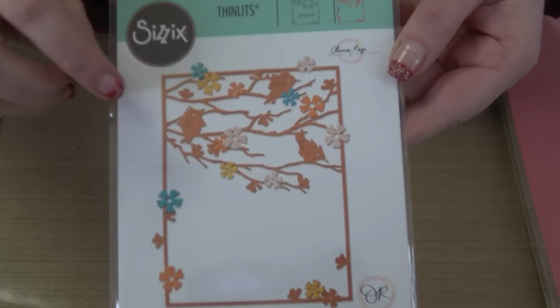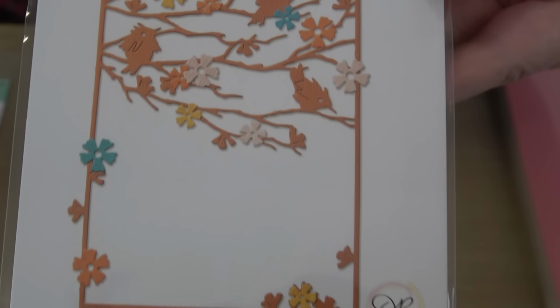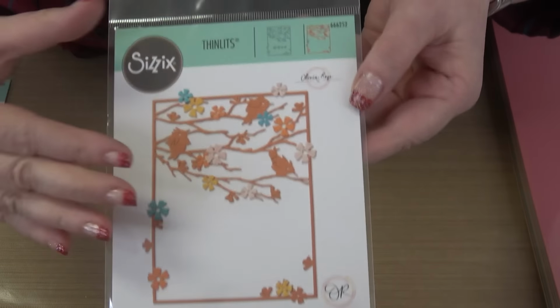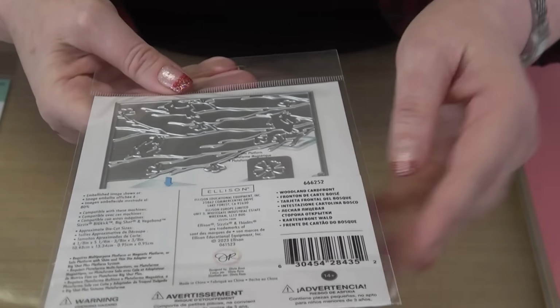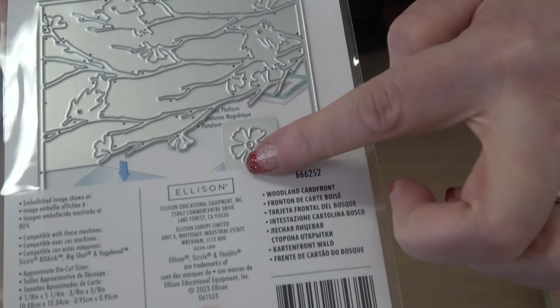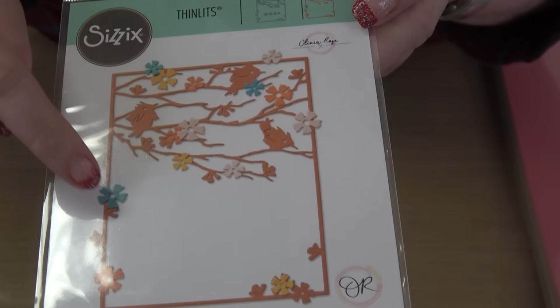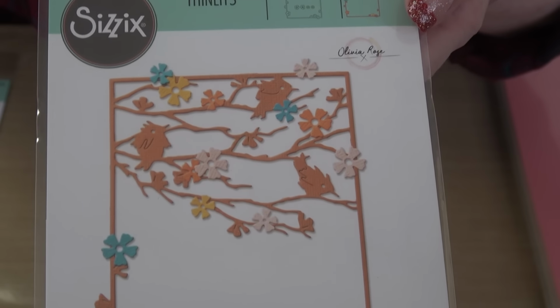Then our second, so cute. The little birds, wait till you see the samples with the three little birds. It's darling. So this is a front with lots of negative space for you to add a sentiment in if you want. You've got the little birds. And then again, another little die that has all the florals. So you can cut multiples at once and then put them where you want.